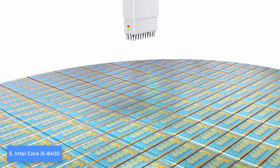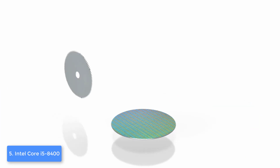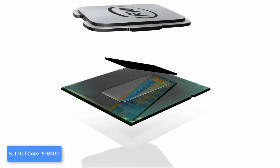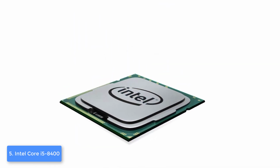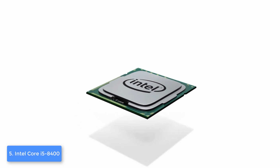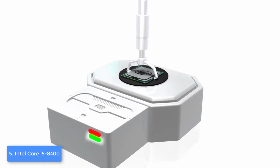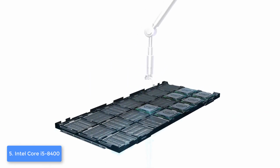The i5-8400 comes with an integrated Intel UHD Graphics 630 chipset that can output 4K visuals through your motherboard's DisplayPort and HDMI ports. Or even better said, if you connect the processor to a DisplayPort-enabled monitor, the graphics can produce a 4096 by 2304 resolution at 60 Hz.